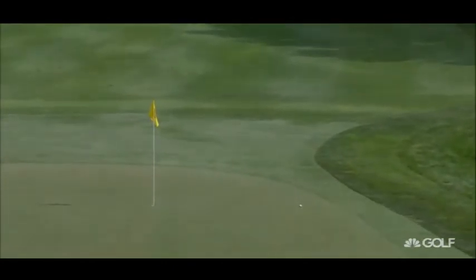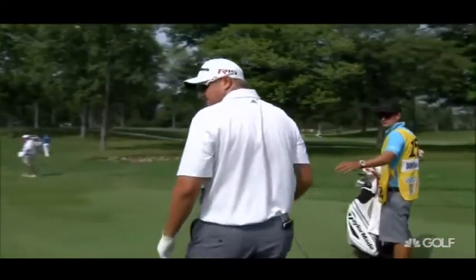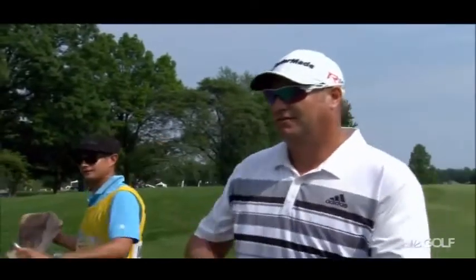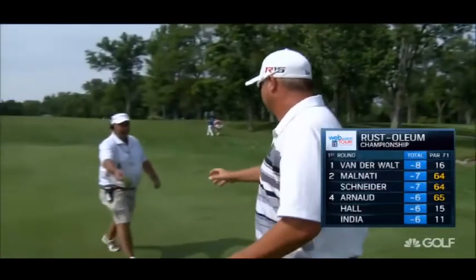Another solid iron shot there by Vanderwalt. He has hit 15 of 17 greens here, continues to lead the way. 8 under par for the man that lost in an 11-hole playoff a year ago. Looking to do one better this year and is off to a great start. Thank you, sir.